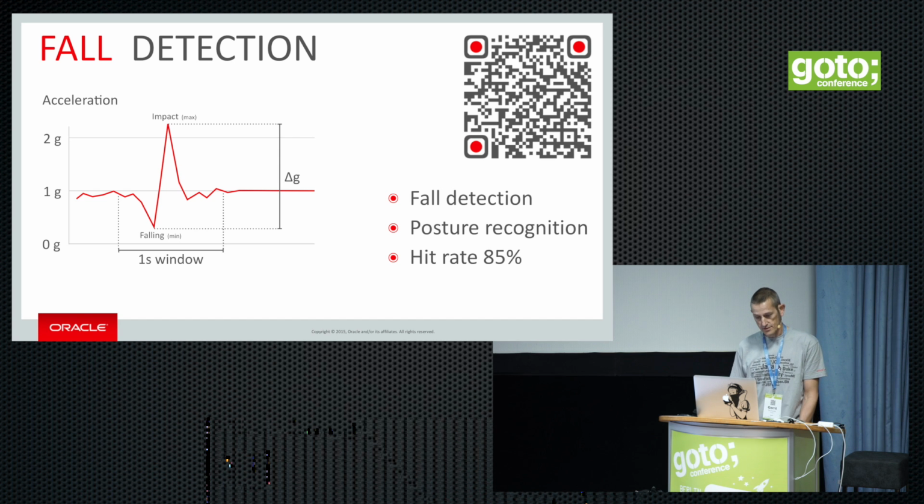And it also has posture recognition. That means we know if the person is sitting, lying, or standing. You can really figure it out from the accelerometer and the gyroscope. And that's quite interesting. If the person has the phone close to the body and is falling down, we can detect that fall. And then we can trigger an alert if this happens.